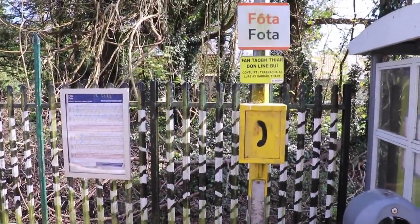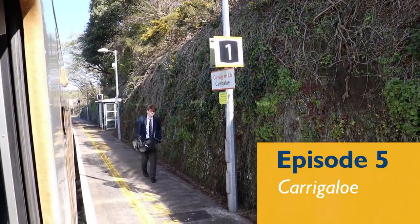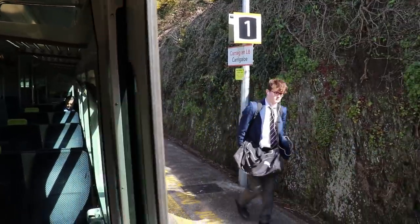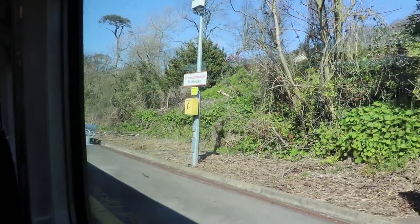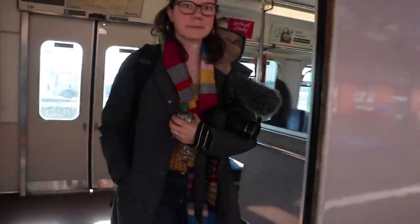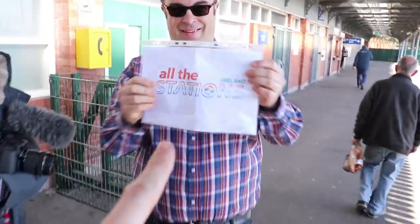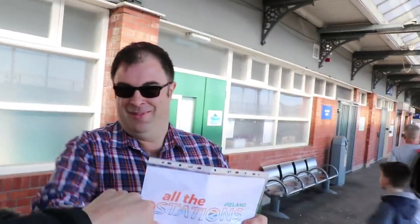Fota station. We appear to be in some wilderness and I looked on the map and we are indeed next to a nature reserve. Welcome to Cobh.